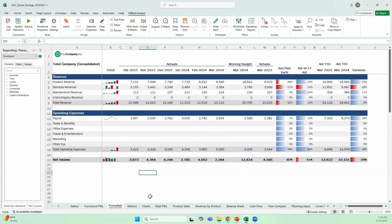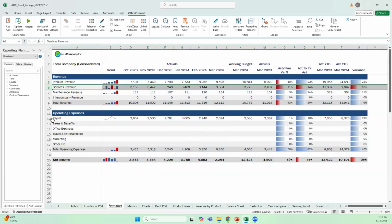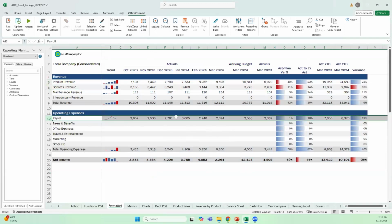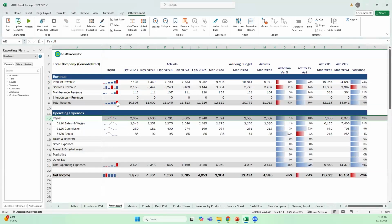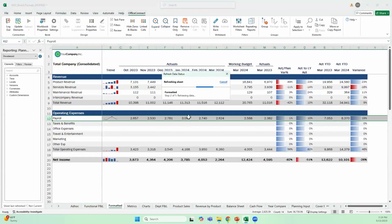There's also the option to expand some of these different GL accounts or any accounts to take a deeper dive. I'm going to click on payroll. I'm going to expand this, and see the breakdown of all the GL accounts under it. And it's still giving me that trend and all this information that I want to see. I can go back up here and collapse it as well.